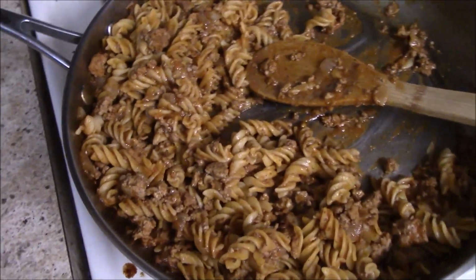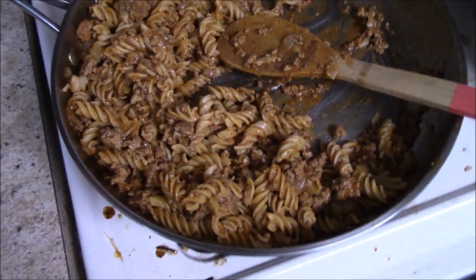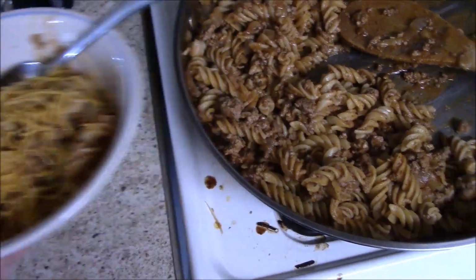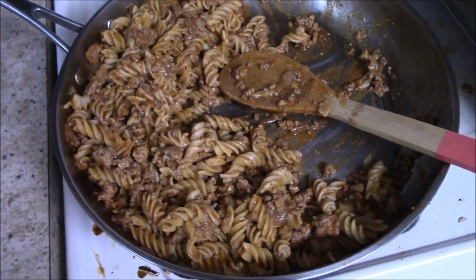And then for dinner, I just made one pan enchilada. It's a recipe from Number 2 Pencil. I'll link it down below. And we just top it off with some cheese. And that's what's for dinner.